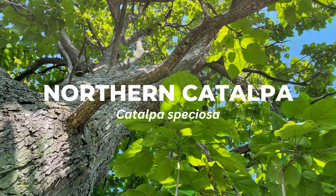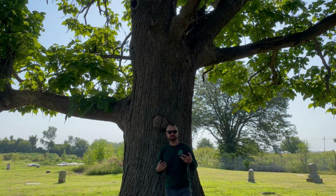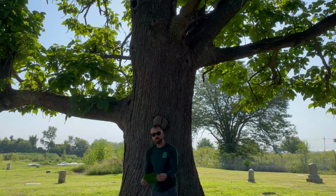Hi, I'm Ryan Rastock, the Forest Health Coordinator with the Kansas Forest Service, and today we're looking at the catalpa. This is a really interesting tree. They tend to grow fairly large. They'll get a very nice large crown or canopy. We call it a decurrent growth habit. The leaves are very conspicuous. They're what we call a cordate or heart-shaped leaf, very large.